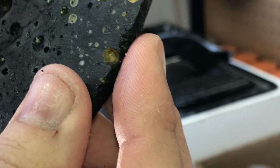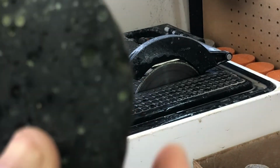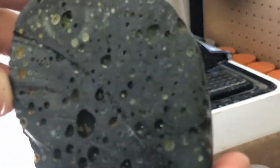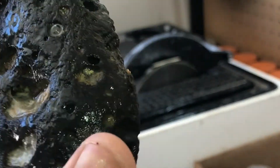But as far as agate goes, like what you normally see, like when Agate Dad up there in Minnesota cuts open, nowhere near as beautiful as those. It is kind of cool, but not as cool as Agate Dad's.